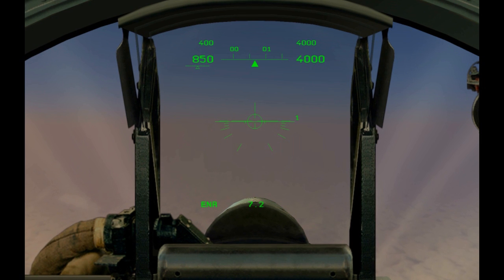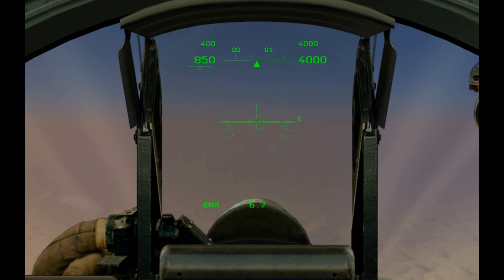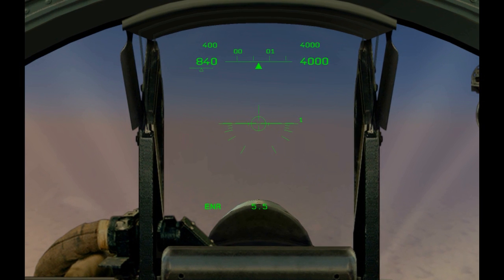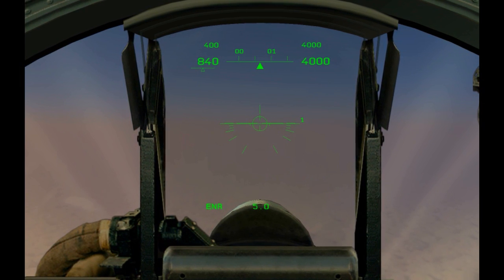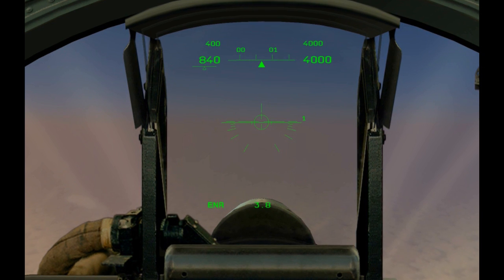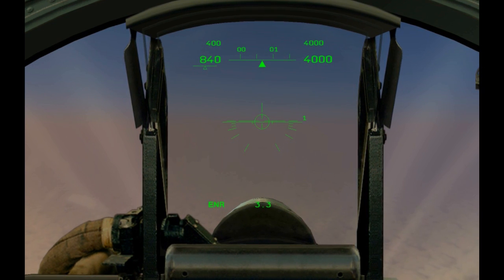At the bottom we have the range to our next waypoint in kilometers, and to the left of that we have the nav mode, currently the en route mode. At about 3 kilometers the nav computer will switch to the next waypoint. There we go.